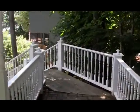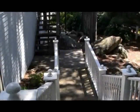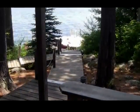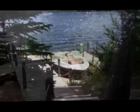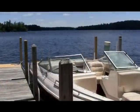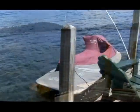Heading back outside, you need to check out the dock and the views from there. After all, this is what it is all about, isn't it? I think this will work just fine, don't you?